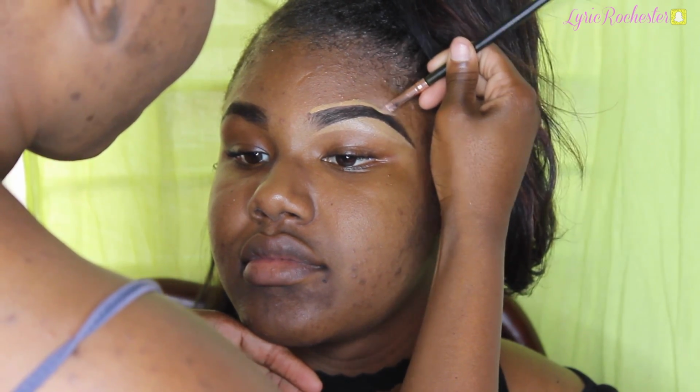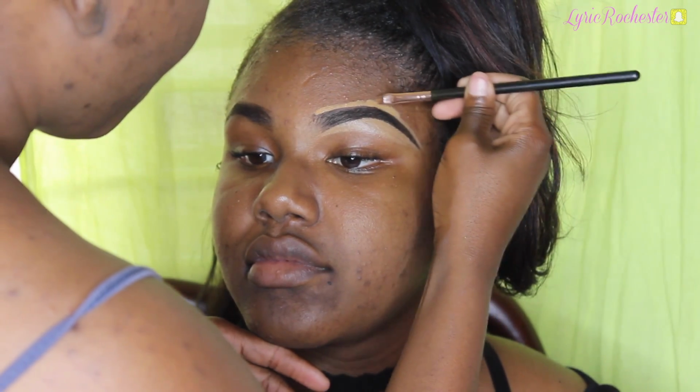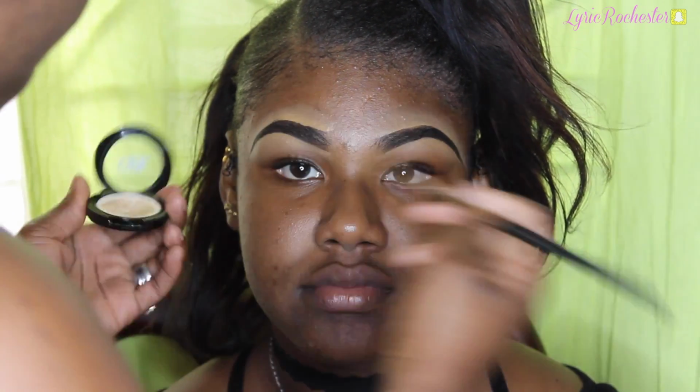So now I'm doing her brows just as how I would do anybody else's brows. But, you know, I'm keeping it in there lest they say I am a liar. So again, I'm using LA Pro Conceal in Fawn, and I'm just going to blend out around her brows right now. I'm trying to talk loud because Jonathan is in the background talking up a storm.